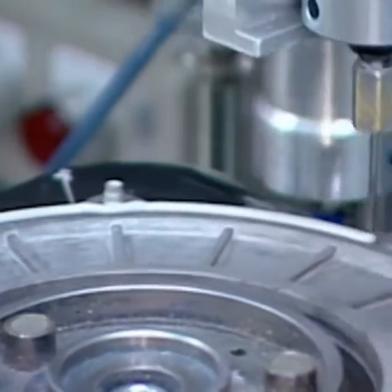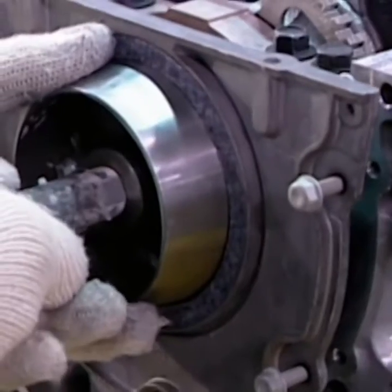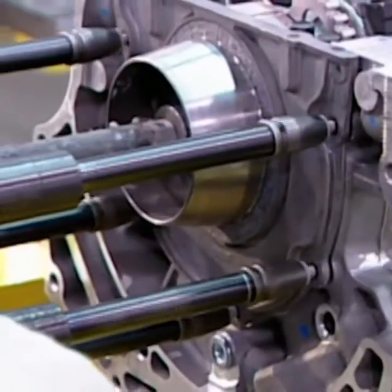Now workers can close up the back of the engine block. A robot applies sealant to the rear cover. Workers bolt it on manually with a tool called a multi-spindle torque gun.